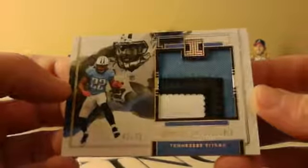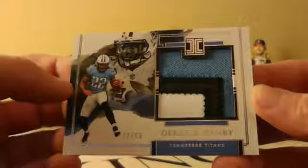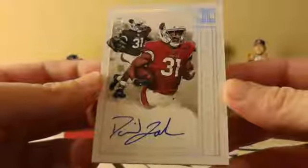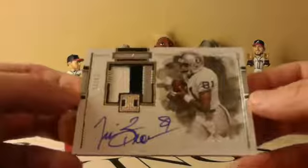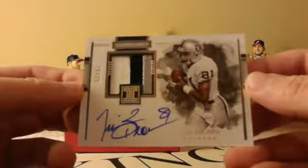Derrick Henry, jumbo patch, 42 of 50 Titans. Three color action. David Johnson auto, looks like 7 of 10 to the Cardinals. Seven of 10 on the Johnson. Hall of Famer Tim Brown, 18 of 25. Patch auto to the Raiders.